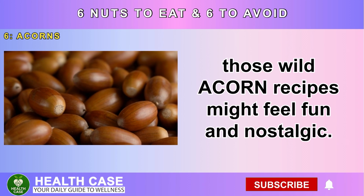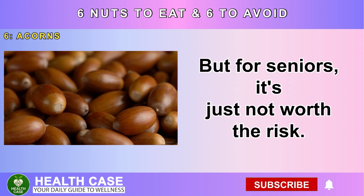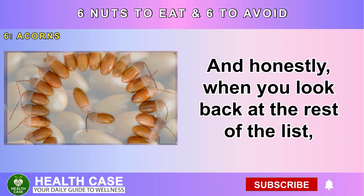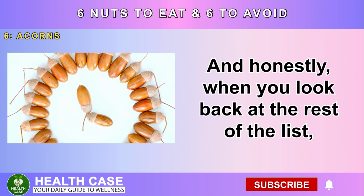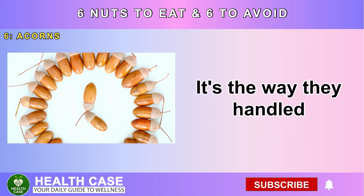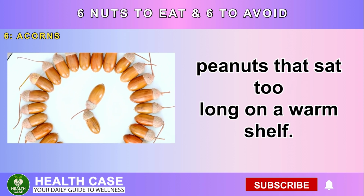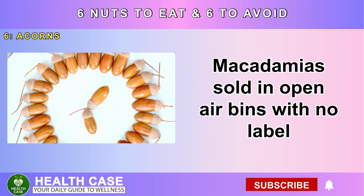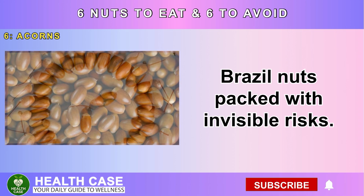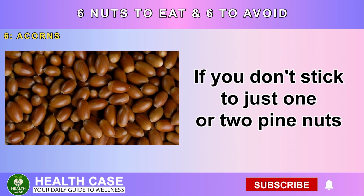So yeah, those wild acorn recipes might feel fun and nostalgic, but for seniors, it's just not worth the risk. And honestly, when you look back at the rest of the list, there's a pattern. It's not that nuts are bad, it's the way they're handled. Peanuts that sat too long on a warm shelf. Macadamias sold in open-air bins with no label. Brazil nuts packed with invisible risks if you don't stick to just one or two.